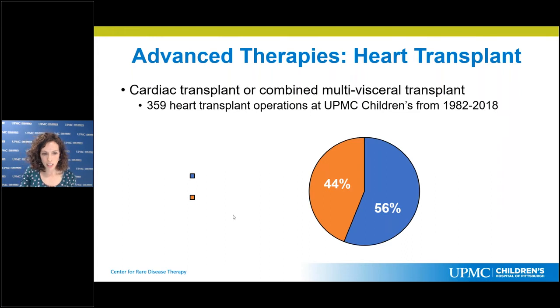This slide represents the indications for heart transplant in our population, and I apologize that some of the labels are missing. This shows the patients who received heart transplant from 2016 to 2018, and about 44% of those patients were transplanted for failed congenital heart disease, surgical repair, or inoperable congenital heart disease, while the remaining 56% were transplanted for some form of cardiomyopathy.